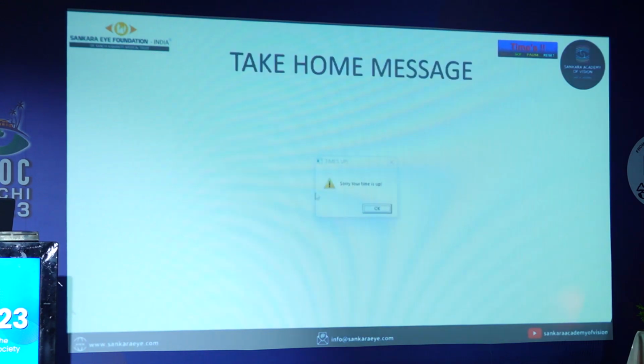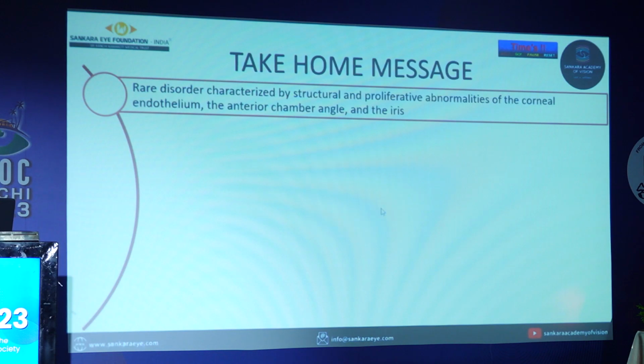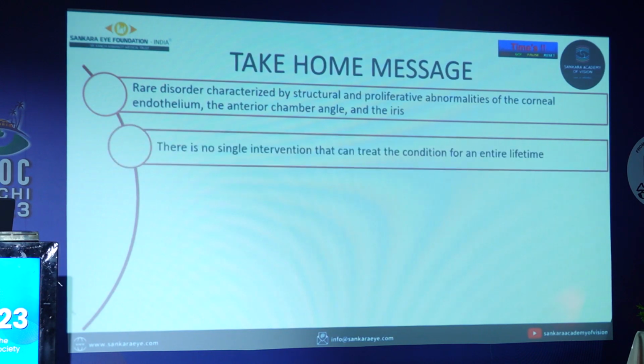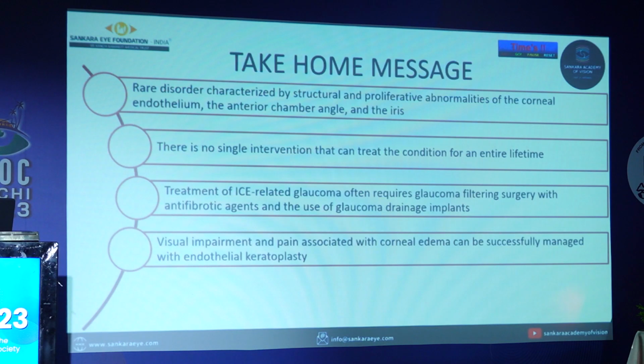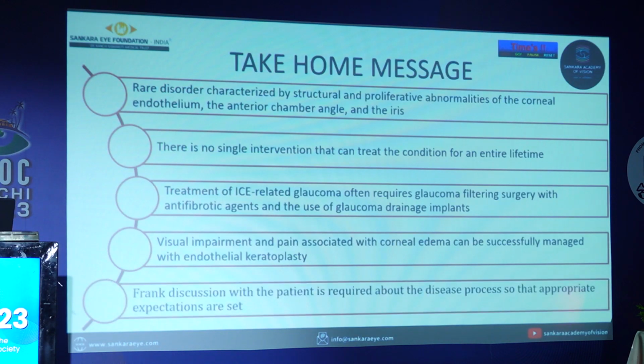with controlled IOP. Take-home message: it is a rare disorder characterized by structural and proliferative abnormalities of the corneal endothelium, anterior chamber angle, and iris. There is no single intervention that can treat the condition for the entire lifetime. Treatment of iris-related glaucoma requires filtering surgeries. Visual impairment and pain associated with corneal edema can be successfully managed with endothelial keratoplasty, and frank discussion with the patient is required about the disease process so that appropriate expectations are set. Thank you.